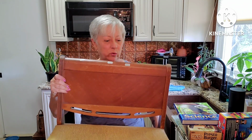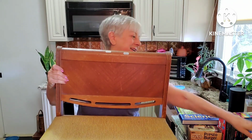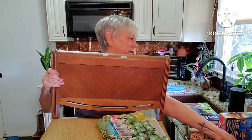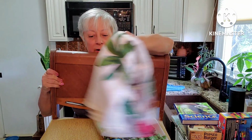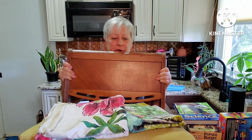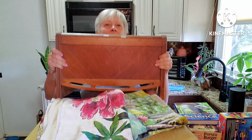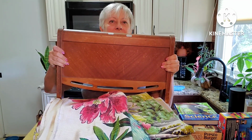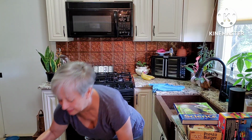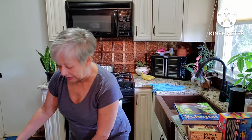So that is going to be a project piece. And I'm going to reupholster it. This is not easy. With either this material or this one. So what do you think? Which one should I use? The more green one or the one that has the red in it? What do you think? So that's going to be an upcoming project. That will, of course, take me a while to get done.